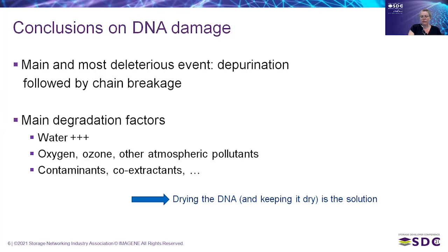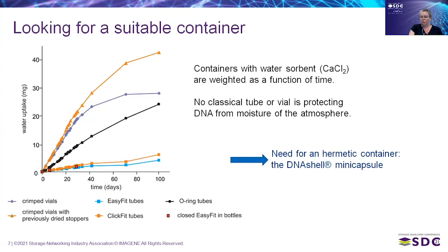And so that's why we thought that drying the DNA and keeping it dry throughout its lifetime would be the solution. That's why we tried at the beginning to find a suitable container that would be able to prevent a dehydrated molecule to be hydrated again. So we tried to find in the laboratories different types of vials, tubes, bottles, that could be hermetic. So we filled some of them with a water solvent, calcium chloride, that we weighed as a function of time. And we found out that no classical tube or vial is protecting DNA from moisture of the atmosphere. That's why we needed a hermetic container that we developed ourselves.